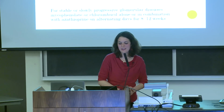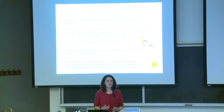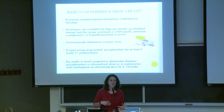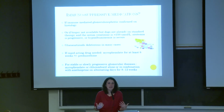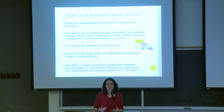Yeah, immunosuppressive medication. I think there are a lot of questions. When do we start immunosuppressive medication, and if we start, which one? The first thing to know is, if we can have a biopsy that confirms there is an actual immune-mediated glomerulonephritis, it's probably worthwhile to try to have one. But in many of the cases, I would say most of the cases, we won't have it. So there are some guidelines to help you know when we should start that.